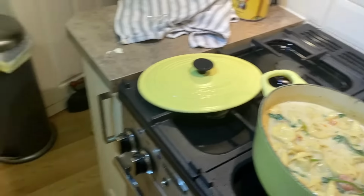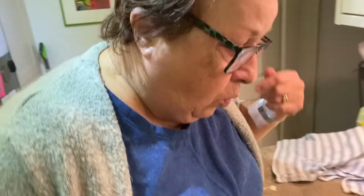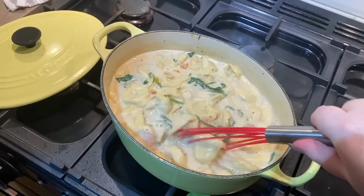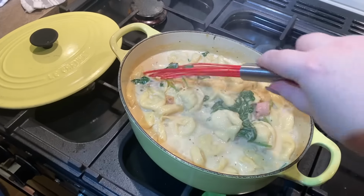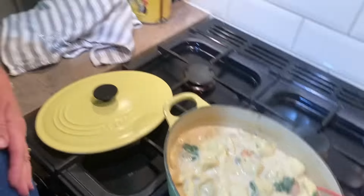Mum, Wendy, come here. How do you think it looks? Wow, that looks really tasty. It's got lots of stuff in it. It's got lots of flavours and veggies and textures. I'm liking that.